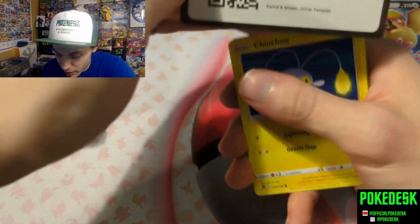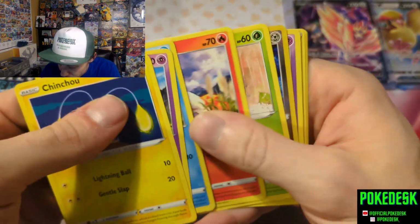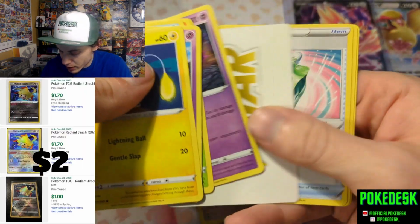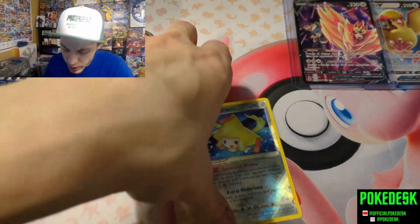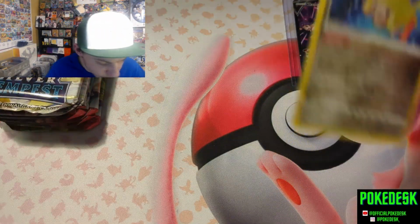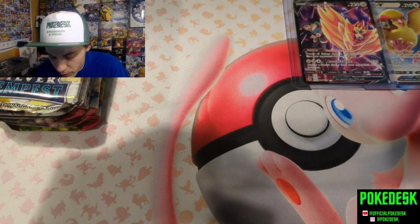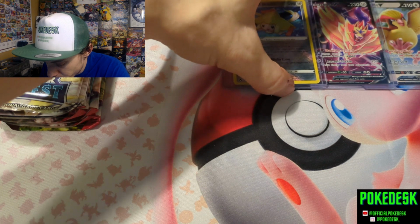I do think generally the pulls in these tins come from the Scarlet Violet, so it's probably best we're doing this. Ooh, and we get the Radiant Jirachi. We'll take a Radiant right about now. We needed to see something. There we go. That might be our last soft sleeve. Have to open a new one. Maybe there might be more hiding. Boom.